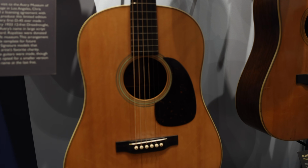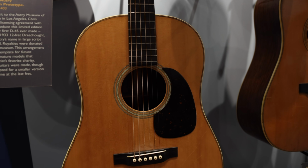Martin sold over 14,000 guitars in 1969. If you would have gone into a Martin dealer in the late 1950s and ordered a D28, they would have told you to come back in 3 years, because that's how bad the backlog was for Martin at that time. So they knew they needed to change.